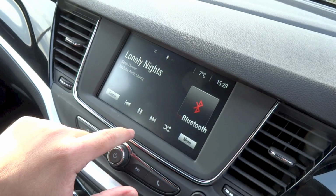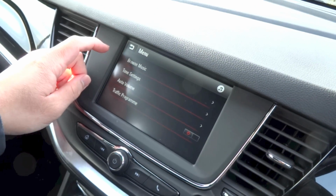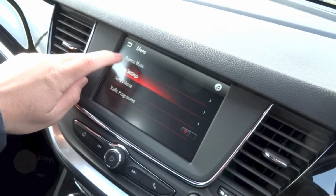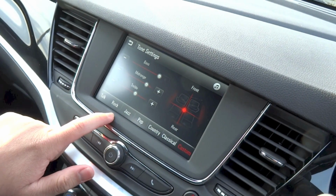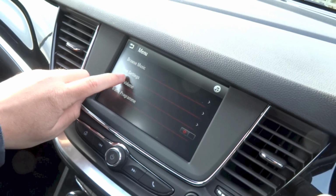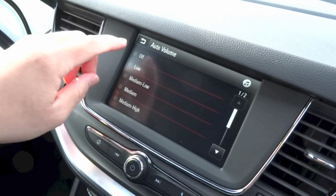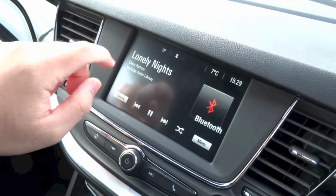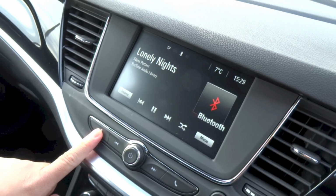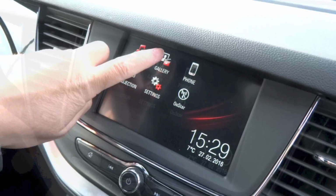You can go back a song, go forward a song, play, pause, shuffle, and hit the menu button to bring up your media menu. Right here you can browse for music, bring up your tone settings with your bass, mid, treble, balance and fader, and your preset equalizers. You also do have your automatic volume right here, and your traffic program. Now to go back to the main menu, hit the home button down here, and we are brought to the main menu.